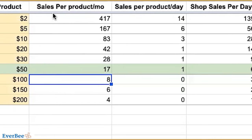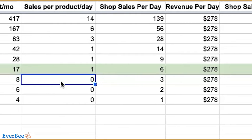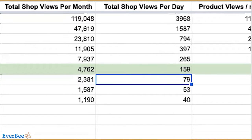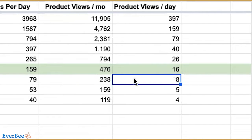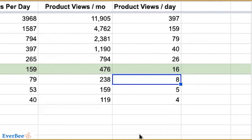Sales per product per month: 8. You don't even need a sale a day for each product. You just need 3 shop sales per day. You just need 83 shop sales per month. Basically cut everything in half. You're going to get 2,300 shop views per month and 79 shop views per day. That is not that unrealistic. That's very, very reasonable. And check it out, you just need 238 product views per month and only 8 product views per day on each product.